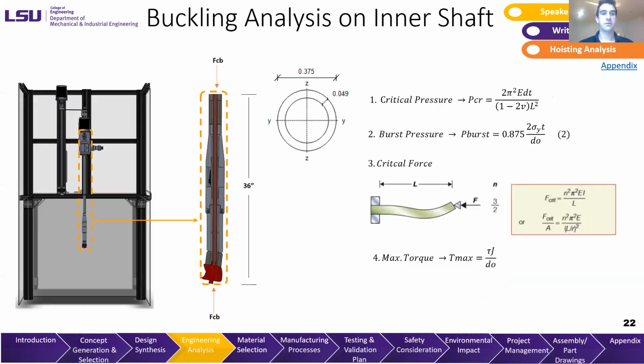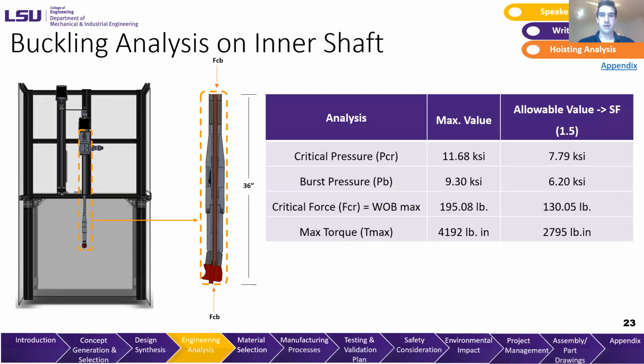So again, to ensure that it won't overstress the drill string, we looked at a few different measures: first critical pressure, then burst pressure due to our circulation fluid, a critical force from buckling, which we offset to mimic our bent sub offset, and then finally a max torque from our top drive motor. Conducting the analysis, we found a critical pressure of 11.68 ksi, burst pressure of 9.3 ksi, a critical force from buckling at about 195 pounds, then a max torque of about 4,000 pound-inches.